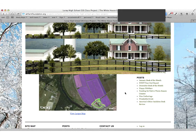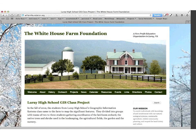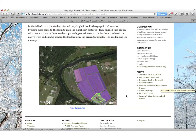Is there any place else on here you want to show them? There's a couple of pictures on there, but I don't think they have any recent pictures of the students that did this project. So I just wanted folks to see what the map looked like when it was embedded into a website. And it's relatively simple to do. It's not very difficult.